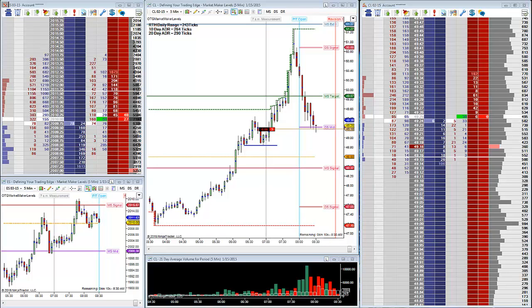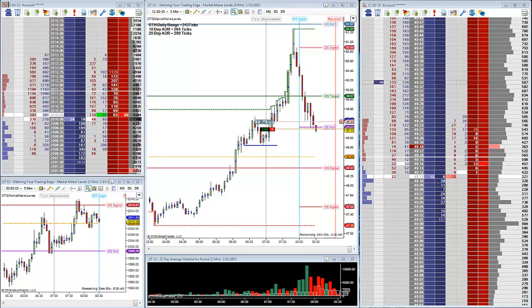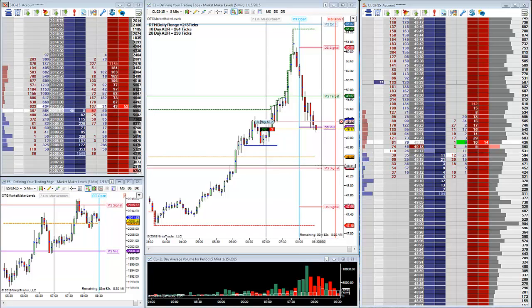Hang on a second here. 33 on the trailing stop. And I'm not going to have a target in place yet. We need to close below this 16. There's 1514. I'm looking for a potential move to the center point at 4813.